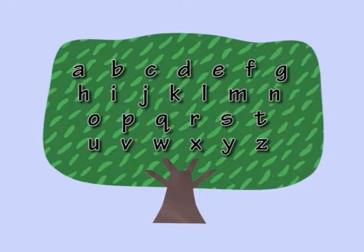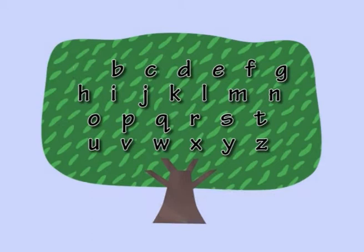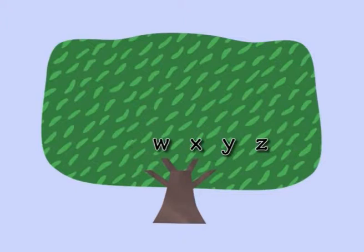Now that your decorating is done, take off the letters one by one. A, B, C, D, E, F, G, H, I, J, K, L, M, N, O, P, Q, R, S, T, U and V, W, X, Y and Z.